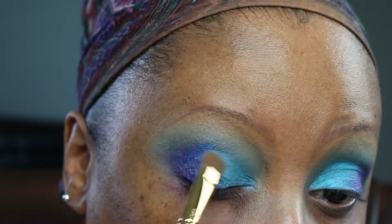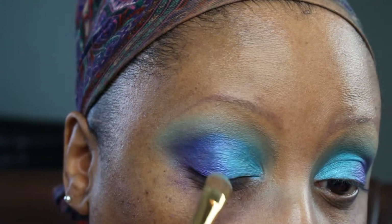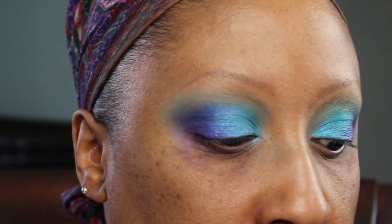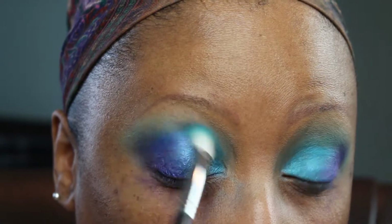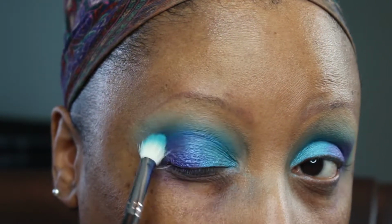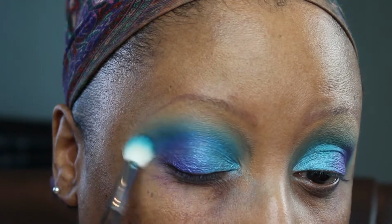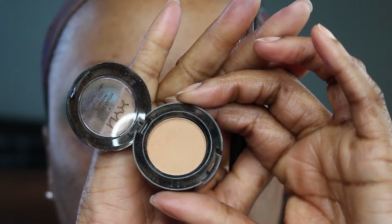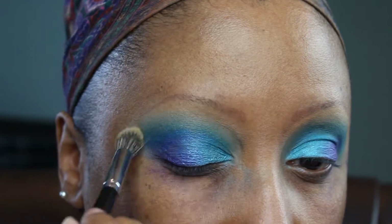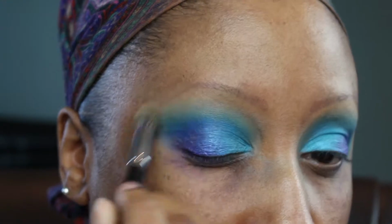And then I'm going to take that lid color and overlap it with that Makeda, and then back in with that darker blue into the crease to blend all those shadows together in the crease. And this way you get nice smooth transitions and no separation or harsh line between any of those shadows. Back in with that NYX Blame on Midnight and blending over top of those shadows.